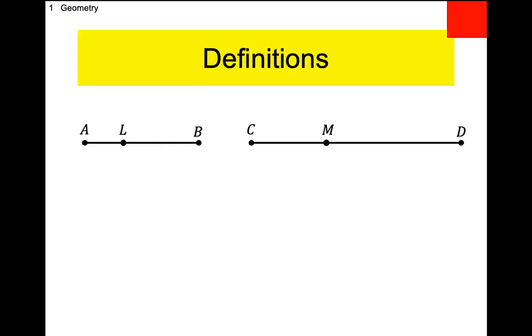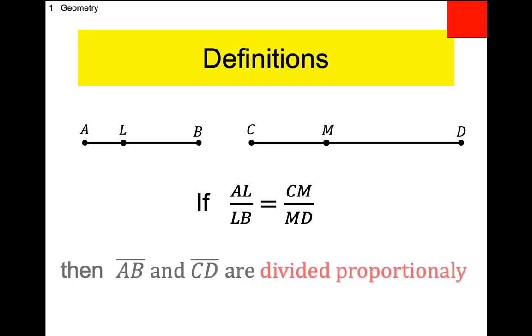A over L over B. Guess what the next thing I'm going to say is? Is equal CM over MD. And that's the pattern. Can you follow that pattern? Yeah. A over L over B equals C over M over D. That's the pattern. So we're going to give this a name. When that is true, we call that the segments have been divided proportionally.